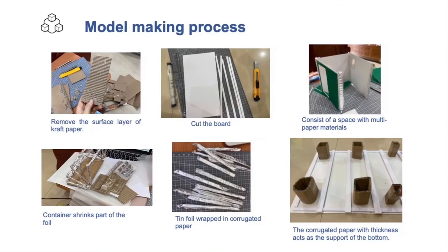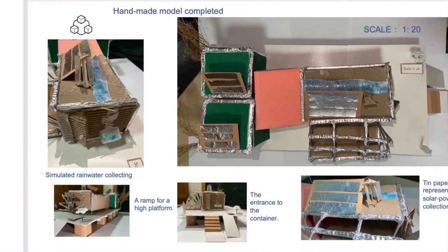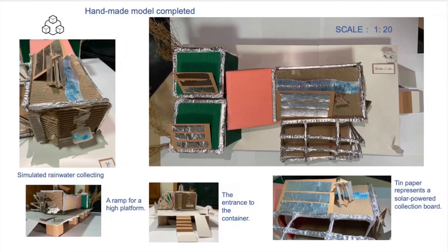After the material testing, there is my model making process. After considering the availability of materials, the scale of the model also needs to be standardized. Finally, my model was completed, and the scale is 1:20. I used some tin paper to represent the solar power collection board, the entrance of the containers, and the ring for the high platform.